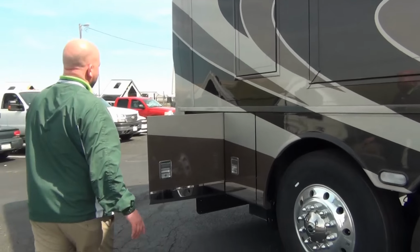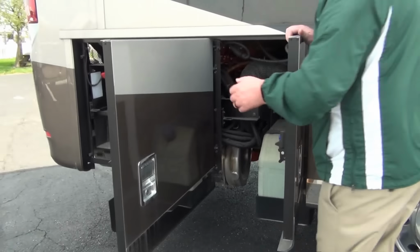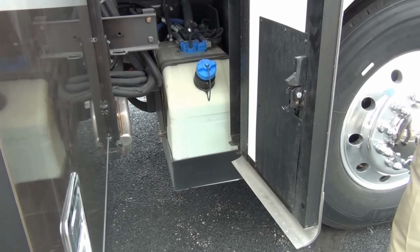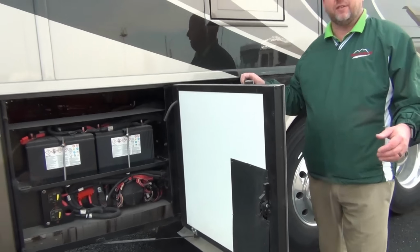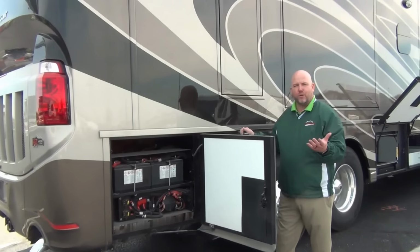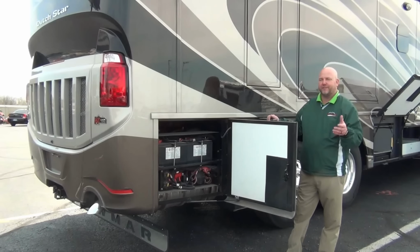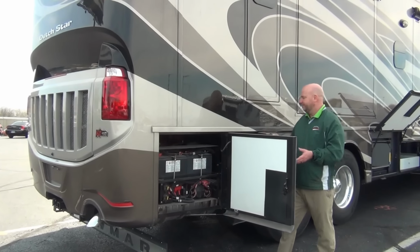As we step back to these two rear compartments, we have our DEF, diesel exhaust fluid. That's part of the after treatment for the engine for emissions. It's not really a big deal in the RV world. In some applications, DEF is kind of a pain in the butt. In the RV world, really isn't. You use about a gallon of DEF for every 50 gallons of fuel you use, and life goes on.